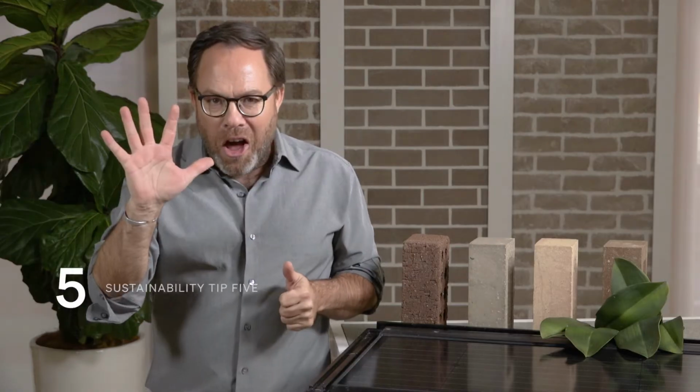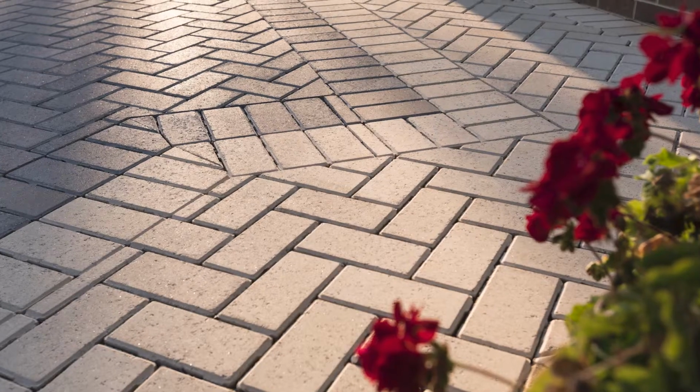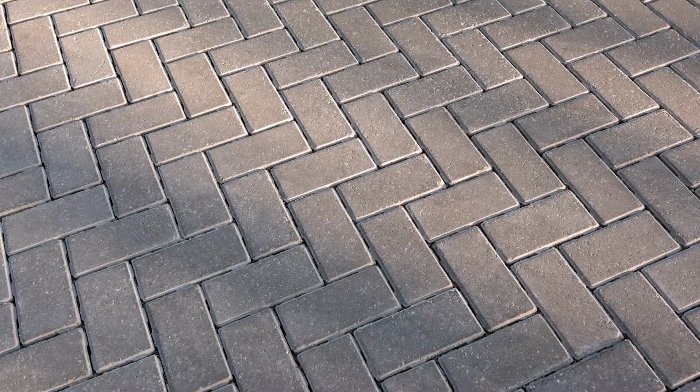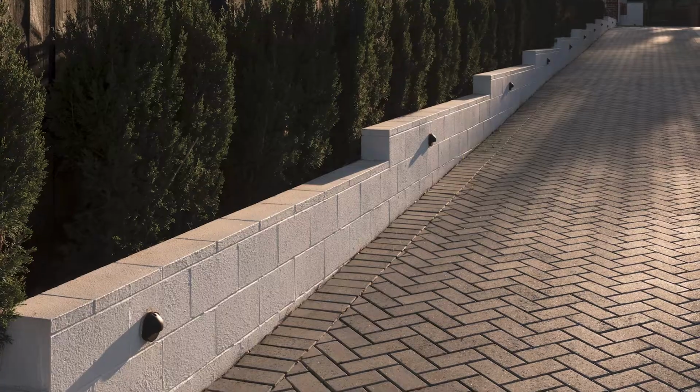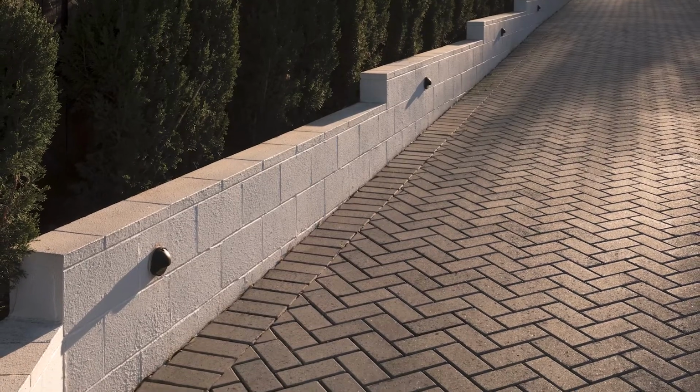And finally, 5. Use permeable paving solutions. If you're looking for the most eco-friendly paving solutions, Causeway permeable pavers are by far the best choice. While many paving products obstruct the passage of water down into the ground and into the natural water table below, permeable pavers allow water to drain through them and into the soil, while still offering a strong and aesthetically pleasing paved surface. They optimise sustainable living and are effectively supporting stormwater management without the need for formal drainage infrastructure.